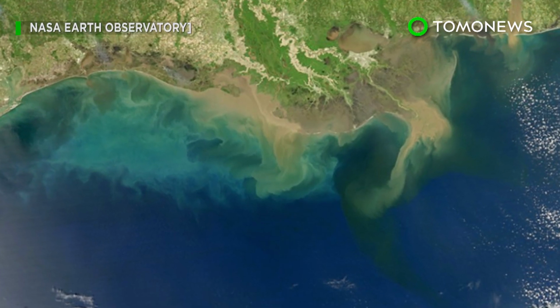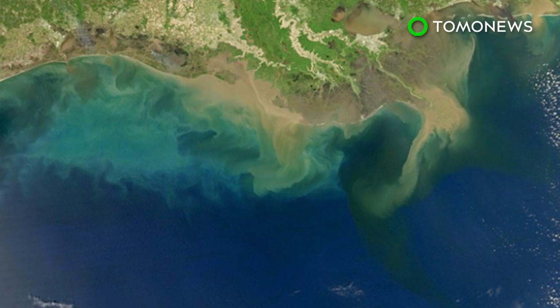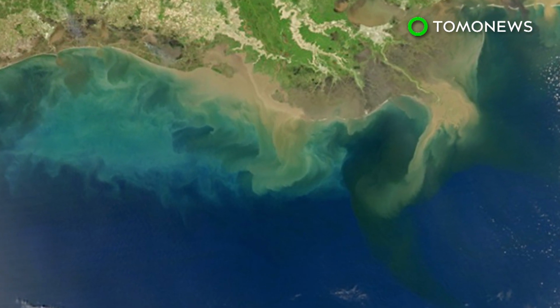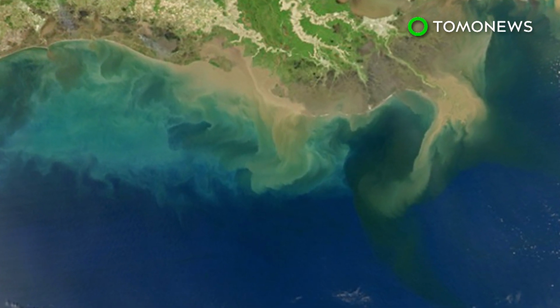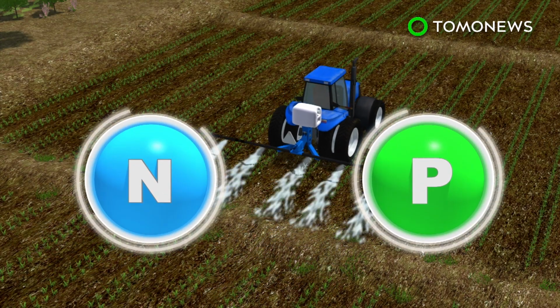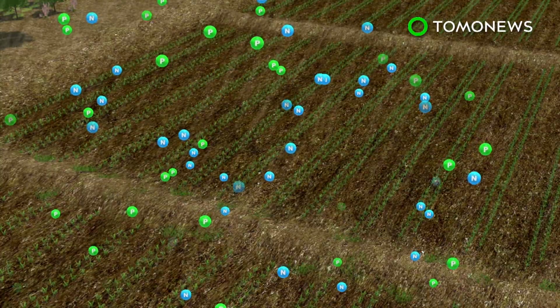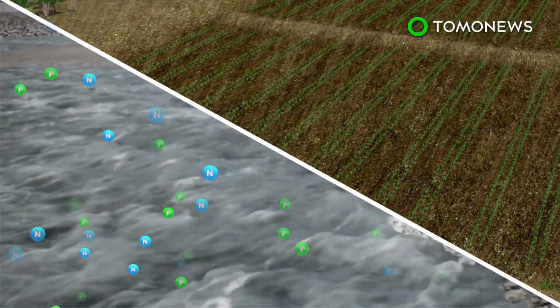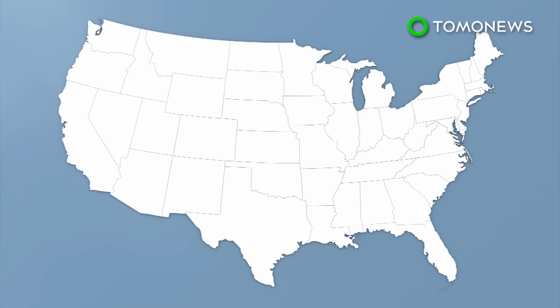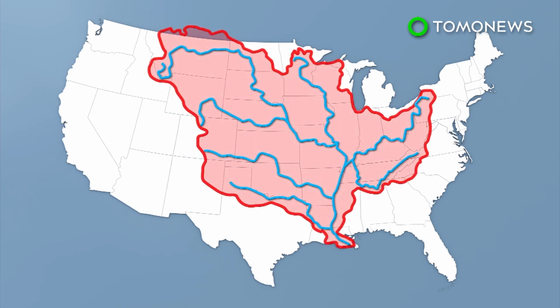The 2002 dead zone covered nearly 8,500 square miles, but the past 5 years have seen the area cover no more than an area less than 6,000 square miles. Dead zones are caused by nitrogen and phosphorus, which are used as crop nutrients by farmers and washed into waterways by rain. Unusually heavy rains in the Midwest are believed to have washed away more nutrients from U.S. farmlands than usual, sending them downstream via the Mississippi River.